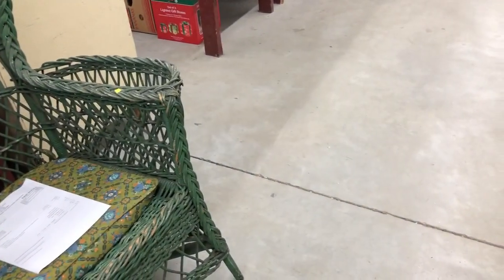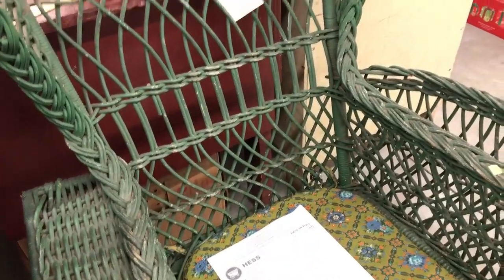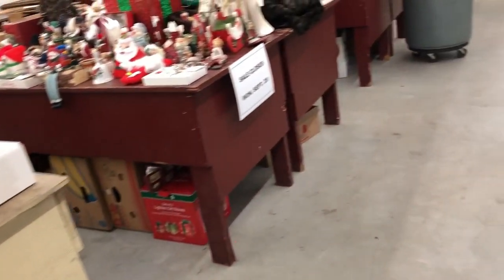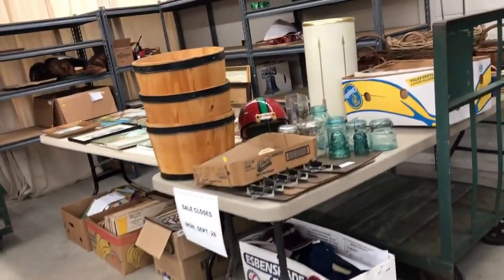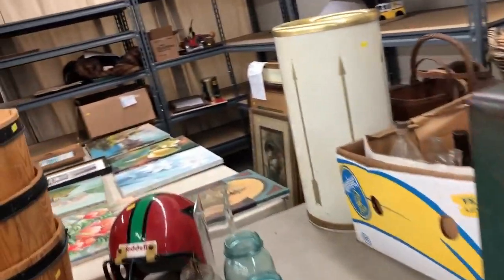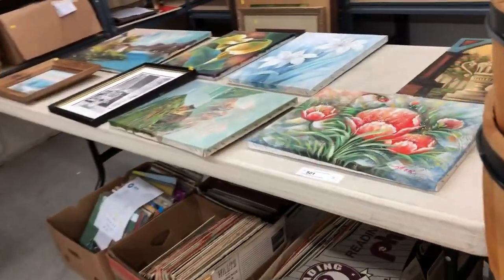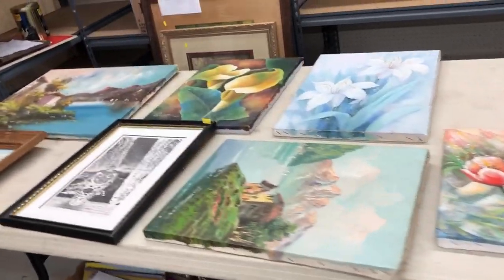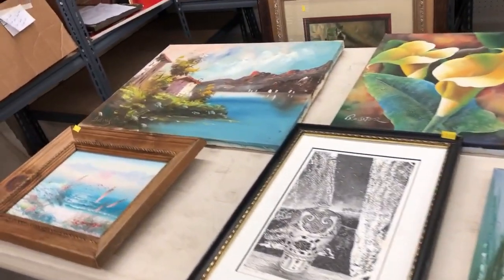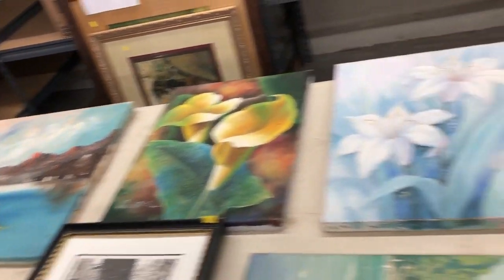So here I'm just going to show you a little bit. It's not all the rooms. I just went into the main room and filmed as much as I could just to show you how much stuff we have here in Pennsylvania in the auction houses. It's crazy the amount of items. But here I'm just going to show you as I walk through just the different items that I saw. So this is Hess Auction House, and this is on Roots Flea Market property.